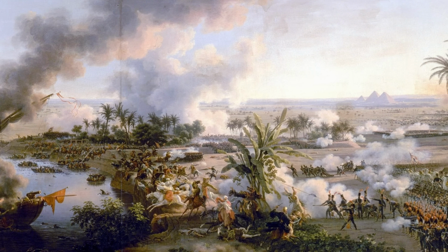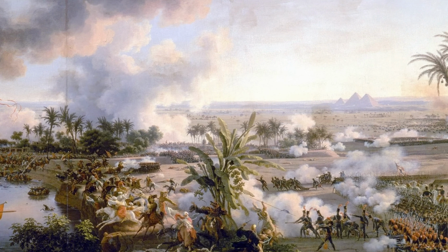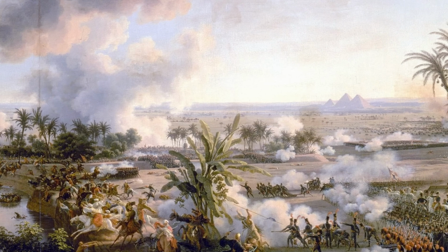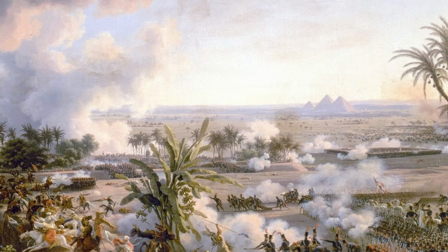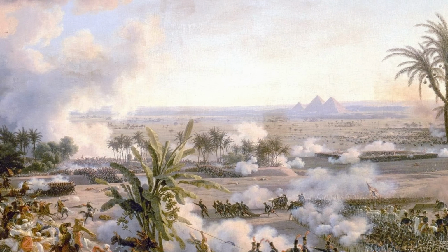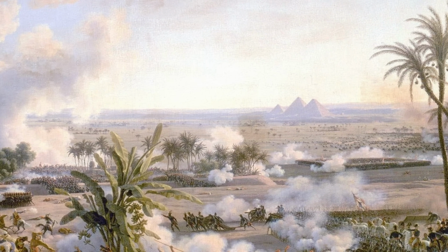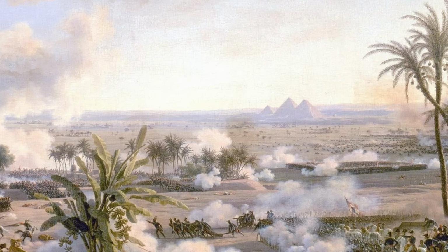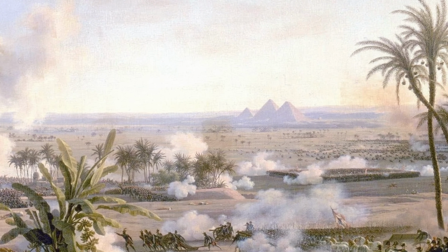His words, however, rang hollow as the French army advanced southwards, leaving behind a trail of destruction. Villages were razed and the local populace suffered under the harsh realities of war. The Battle of the Pyramids, fought on the outskirts of Cairo, was a testament to French military might. The sight of the ancient pyramids standing witness to the clash of modern armies was both awe-inspiring and tragic.